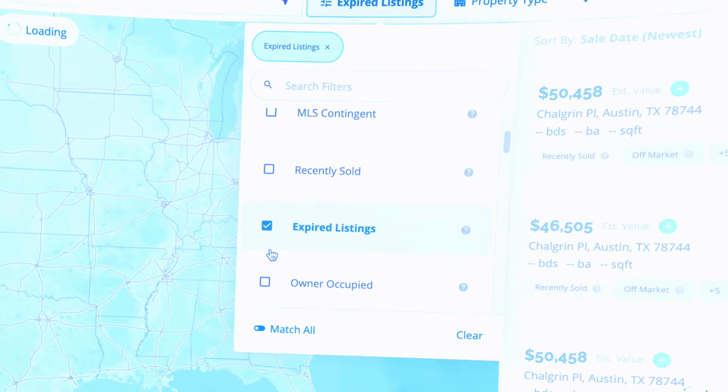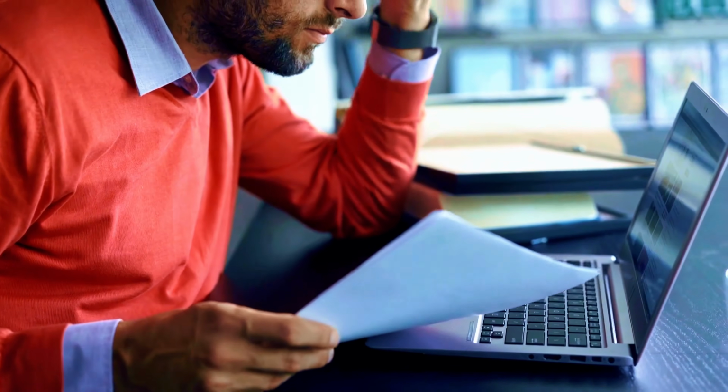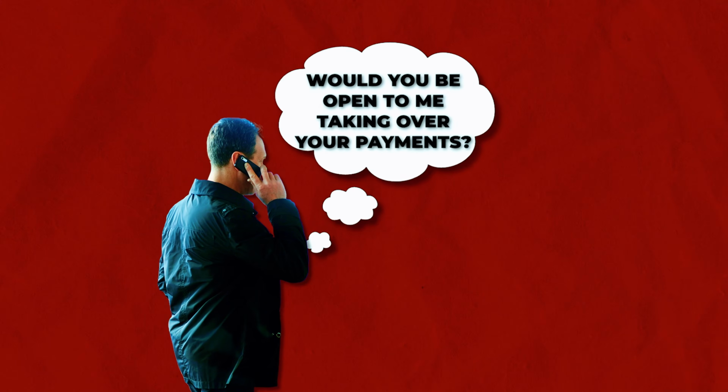The first one, expired listings. There are currently 1,000 listings a day expiring. That's 1,000 sellers that are frustrated that their homes didn't sell and that they're now looking for a different solution. So call them directly and ask, would you be open to me taking over your payments?